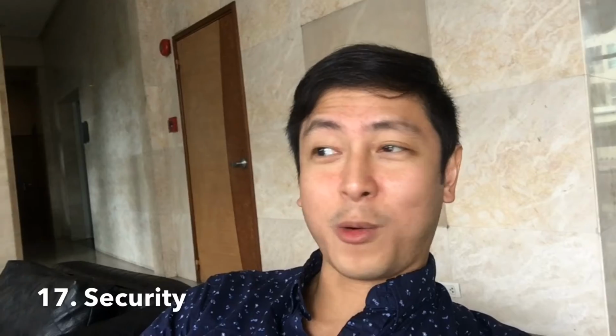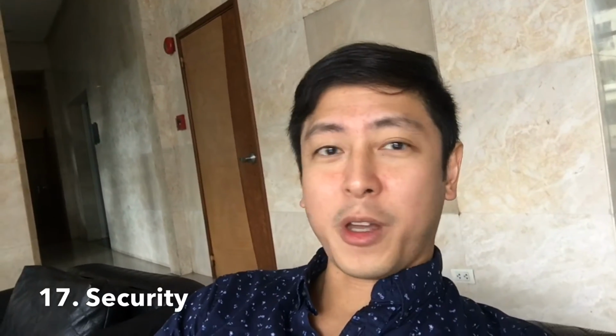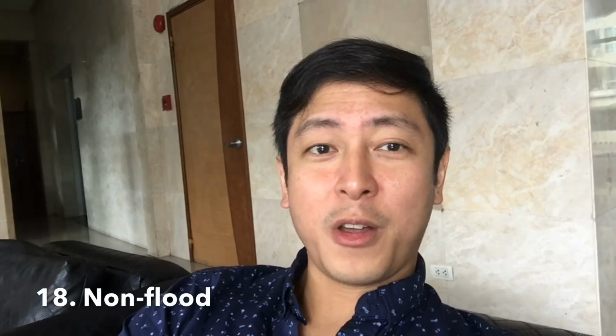There are buildings that will require an ID before you can go in, and they will log everything down to the last letter. And there are also buildings that are kind of lax. So you would like to consider whether the area is flooding or not also, because for example here in the Philippines there are certain areas which are always flooding.